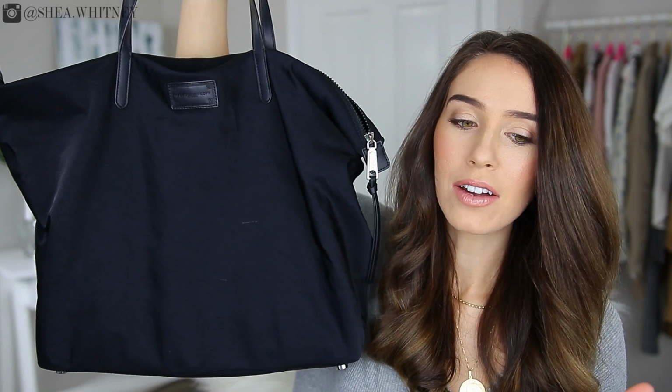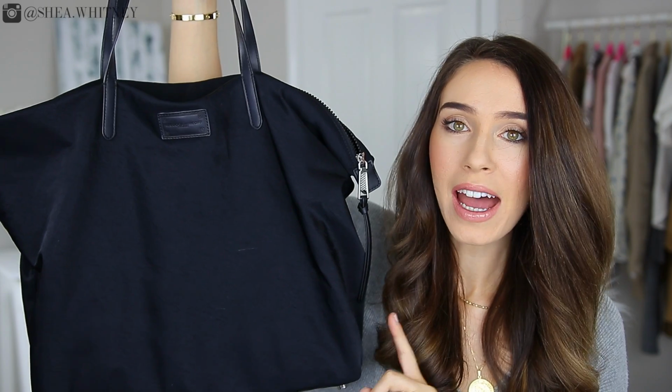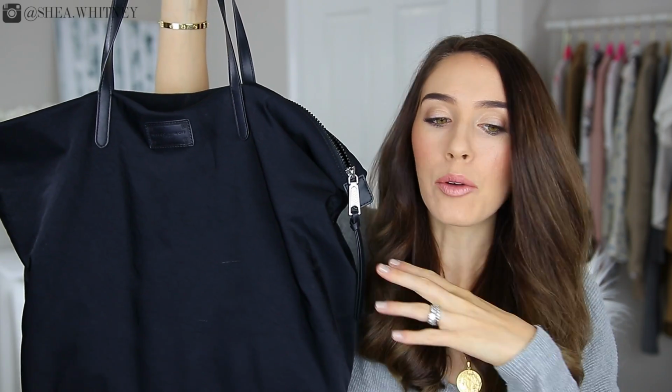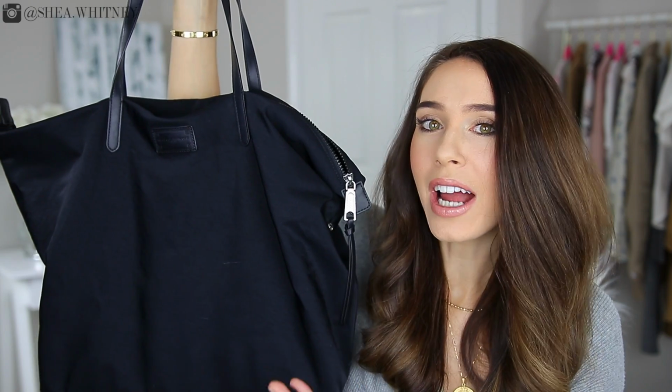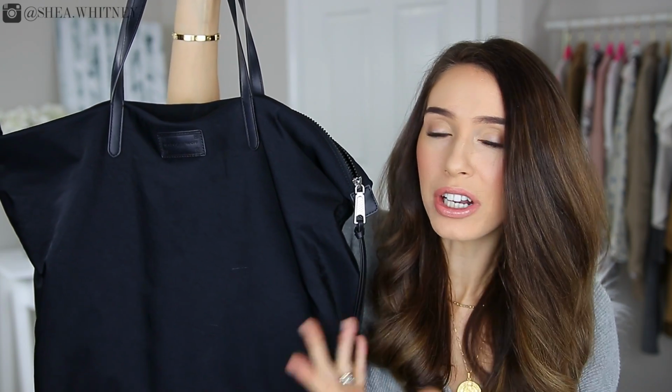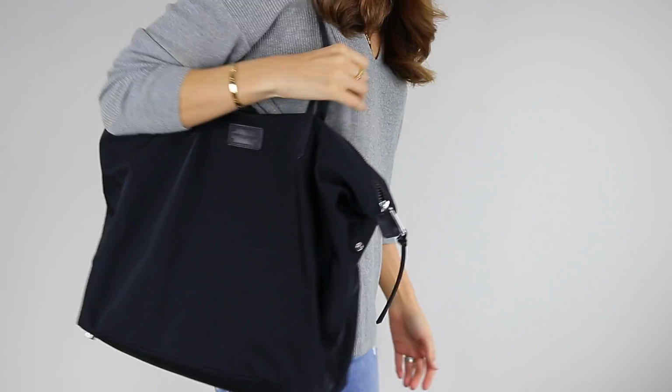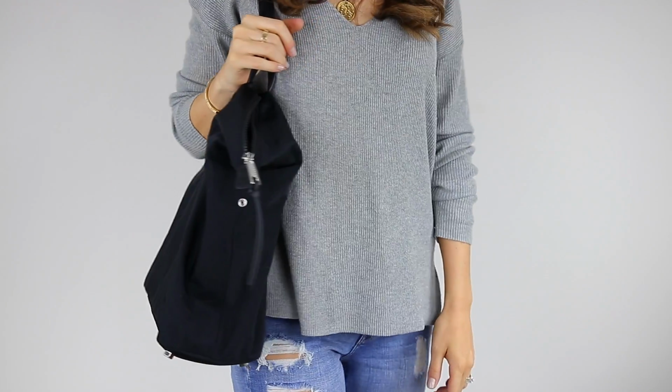And I'm just gonna get this one out of the way. This is a Rebecca Minkoff bag. I've had this for about a year now, maybe less, but it's just my work bag. I beat it up. I just throw a million things in here and carry it back and forth to work every day. To get into work, I have to go through security and put it on a dirty conveyor belt, and that's why I never carry any of my nice designer handbags to work. So this is what I use. It's very simple, it's very plain, but it is a very nice and reliable Rebecca Minkoff bag.